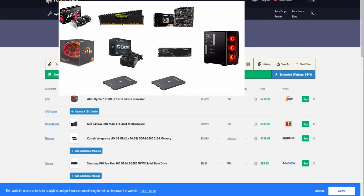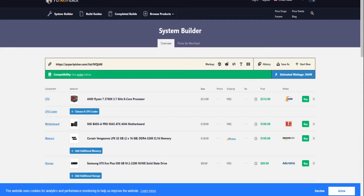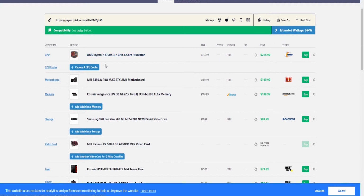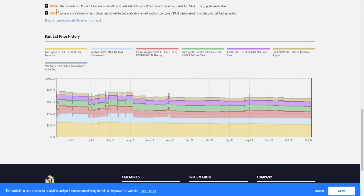So what I've done is I've taken all of the items that I'm gonna get, and I've used this website pcpartpicker.com, which has a compatibility system builder thing, and I've put in all of the stuff here, and it's giving me some compatibility notes. So you click on that, and it says the motherboard M2 slot shares bandwidth with SATA 6 point whatever gig ports. When the M2 slot is populated, two SATA ports are disabled. So I googled that a little bit, and it basically said that there's two ports that I can't use, so just be aware of that. That's something I need to bear in mind when I do the build. I just need to check the motherboard manual for that.